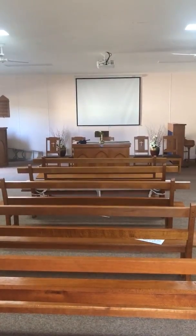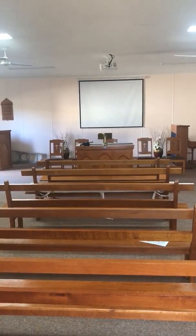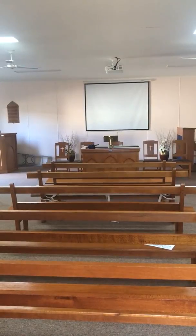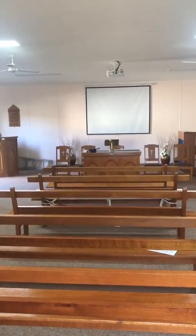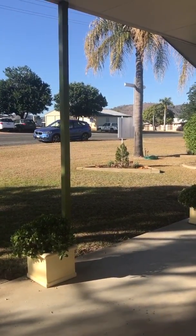The church is located at 68 Wharton Street and the complex consists of two buildings, both constructed of Besser block. There are multiple exits from the building and the assembly point is located at the intersection of Wharton Street and Maud Street, which is just down the hill from the church. The initial meeting area is in front of the church where the sign is located near the footpath.